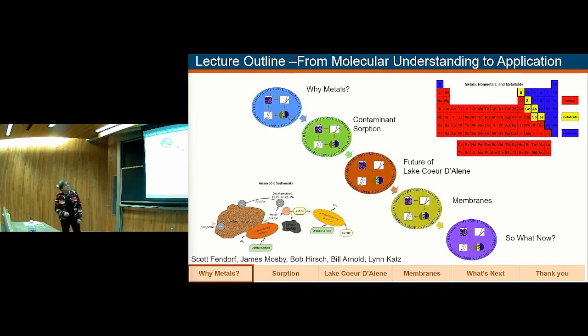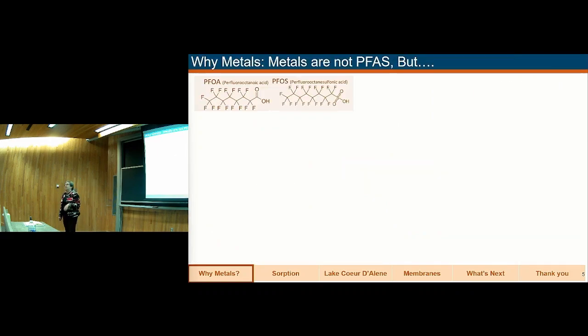Oops, I forgot to tell you that this is my favorite picture of a periodic table, and we'll come back to periodic tables, but I like this because almost everything is a metal or metalloid. So everybody who's doing nutrients and PFAS, you're over here to the right. And so I'm going to start today talking about why metals and not PFAS.